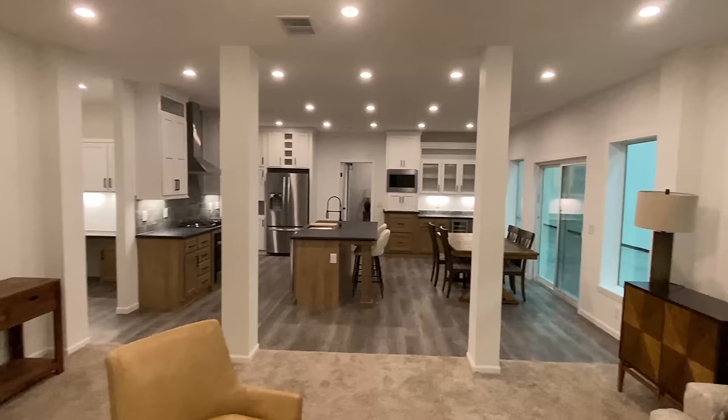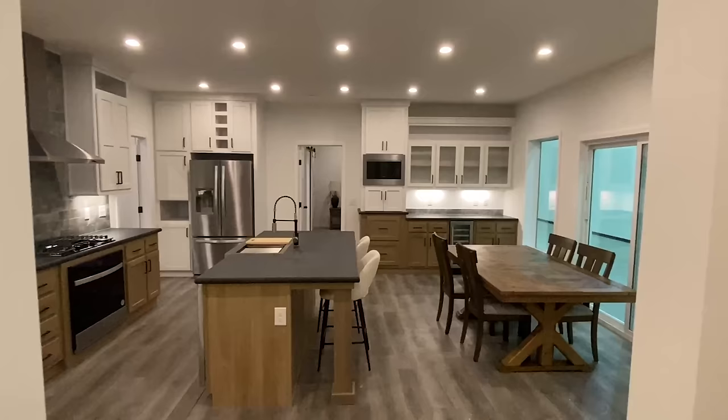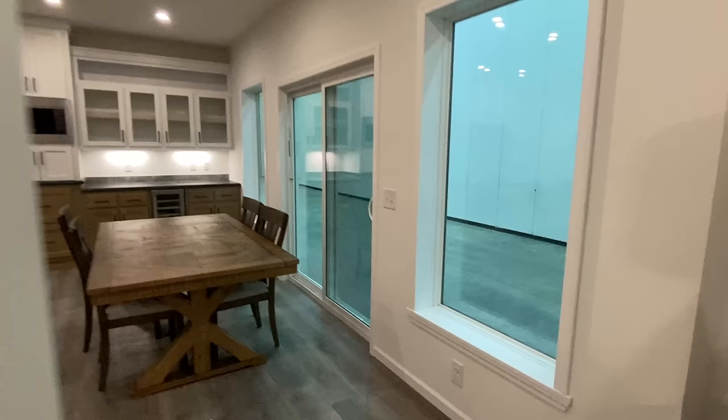So we've got these columns right here that's gonna divide your, basically your living room into your kitchen and your dining area. So this area right here, I'm gonna hopefully have a floor plan for you. You can just see the dimensions on how big this is.